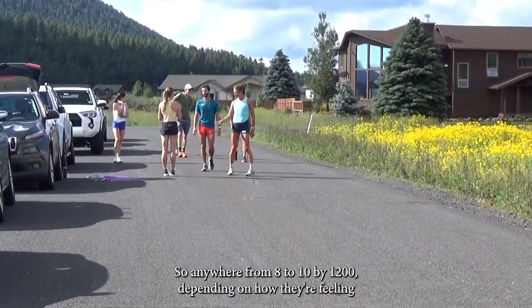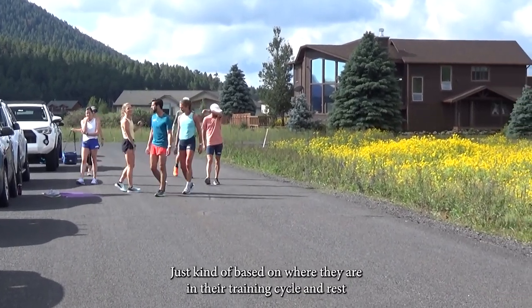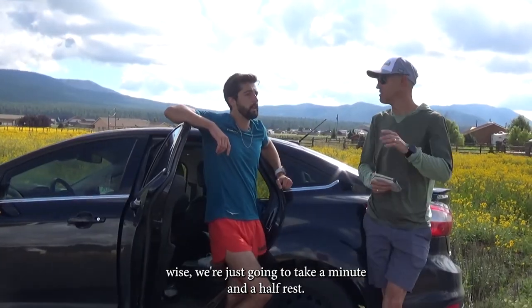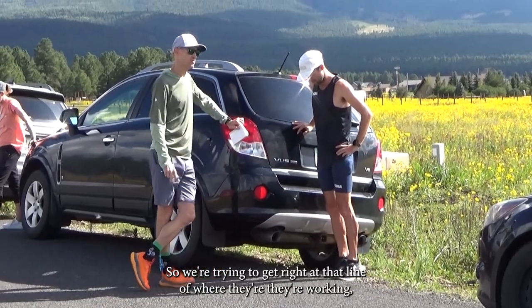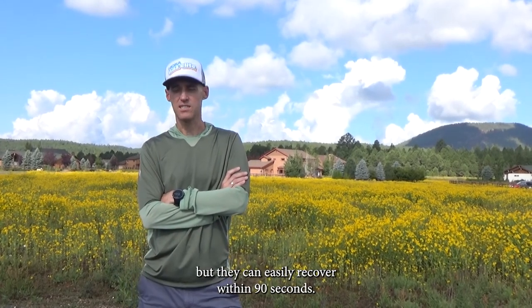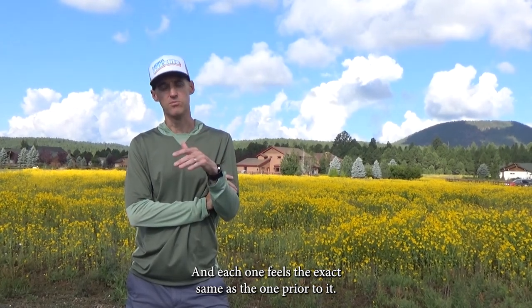So anywhere from 8 to 10 by 1200, depending on how they're feeling and how they're looking, just based on where they are in their training cycle. And rest-wise, we're just going to take a minute and a half rest. So this effort is supposed to be right at threshold. So we're trying to get right at that line of where they're working, but they can easily recover within 90 seconds. And each one feels the exact same as the one prior to it.